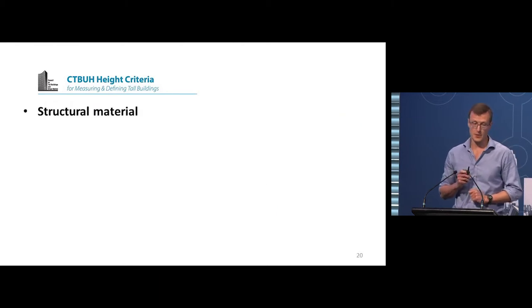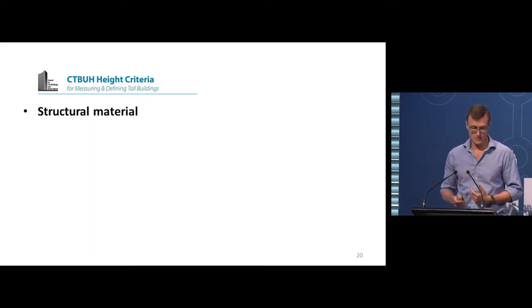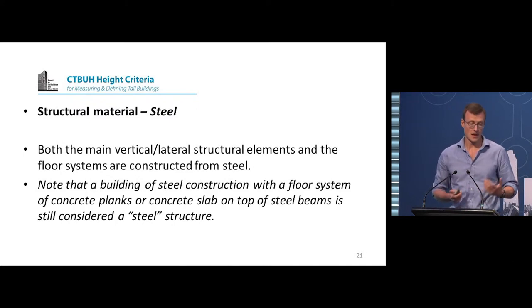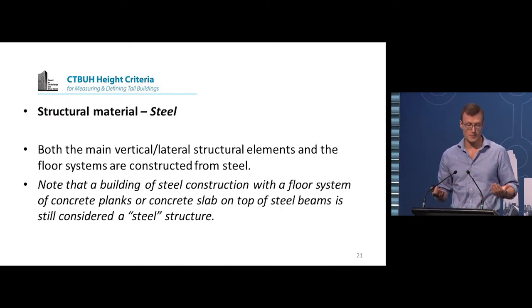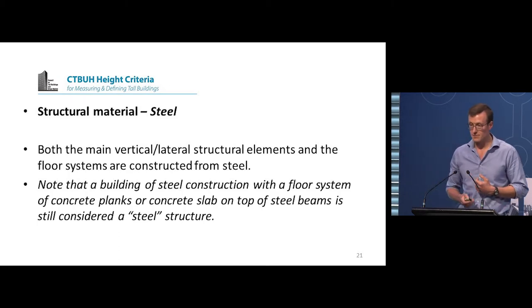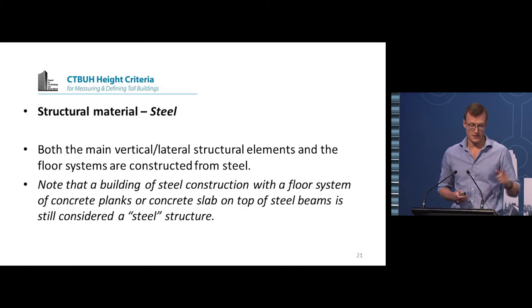The thing that really interests me at the moment is structural material. So the type of building, in a way. At the moment, we can talk about a building being a steel building. And that's defined, so I've just taken this out of the criteria. The main vertical and lateral structural elements and the floor systems are constructed from steel, with the very important caveat that a building of steel construction with a floor system of concrete planks, concrete slab, crinkly tin, I imagine, is still a steel structure, because steel buildings don't have solid steel floors, obviously, so there wouldn't be any steel buildings. So we're already finding a little workaround.